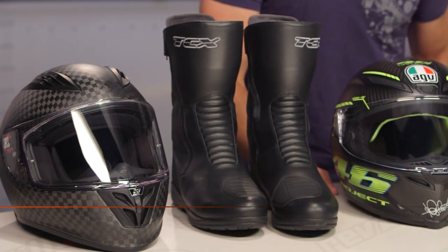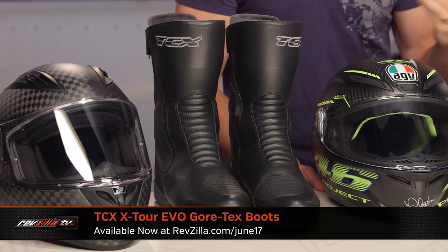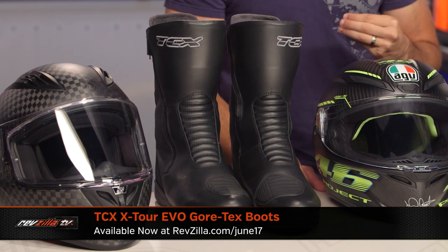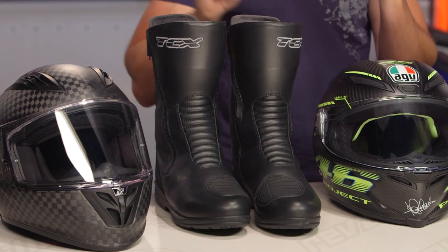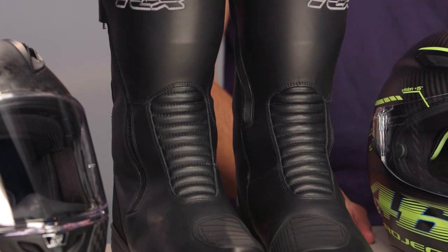Now from there, we go back into our high-end touring realm. This is a boot that makes me sad. It only makes me sad for one reason, and that reason is that we're closing it out because I love this boot. This is the TCX X-Tour Evo GTX. This was TCX's answer for the Daytona Roadster out of Germany. If we look at it, $429, 25% off, down to the low 300, save over $100.